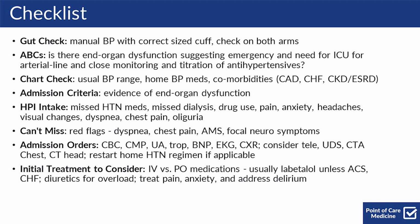Look in their chart to get an understanding of their usual BP range, any home blood pressure meds they use, and their comorbidities, including coronary artery disease, congestive heart failure, and CKD. For admission criteria for people with elevated blood pressures, it's mostly based on the evidence of end organ dysfunction.